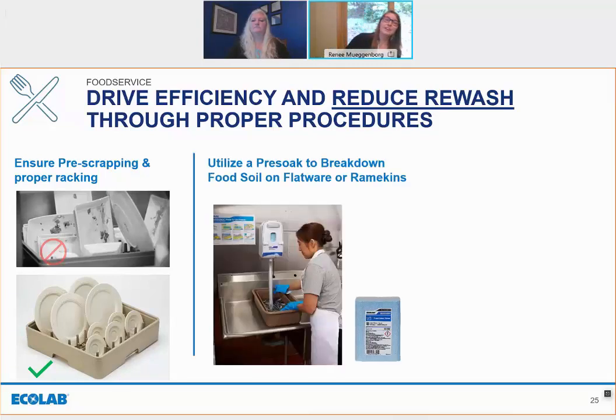Another one that I think is looked over quite a bit is making sure that you're utilizing a pre-soak. Have your chemistry work for you. This is time directly back into your employees' day that they can spend on anything else. There's a couple of great options. We've got a Smart Power pre-soak that's a dual enzymatic that can really go after those tough soils. But honestly, any pre-soak that you use can help ensure that you're breaking down those toughest soils before they even reach the warewash machine, which is really big.